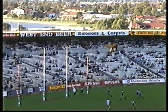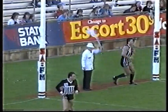Reynolds there as well at the back of the pack. In front quickly now, Hogarth hooks back. The umpire starting to gallop, and that's going to be well offline. But Sturt nudged their 11th point. 11-11 to Port Adelaide, 12-8. Been a big quarter for Port Adelaide. They've kicked 6 goals, in fact 7 goals for.